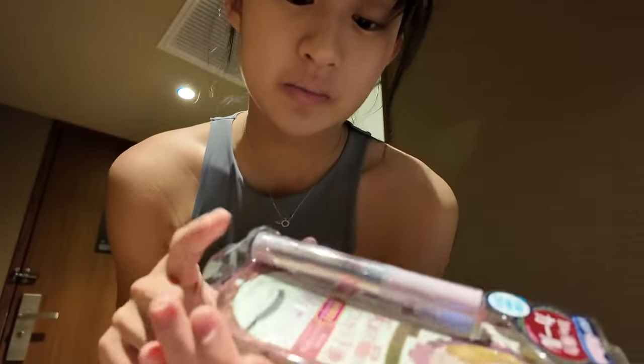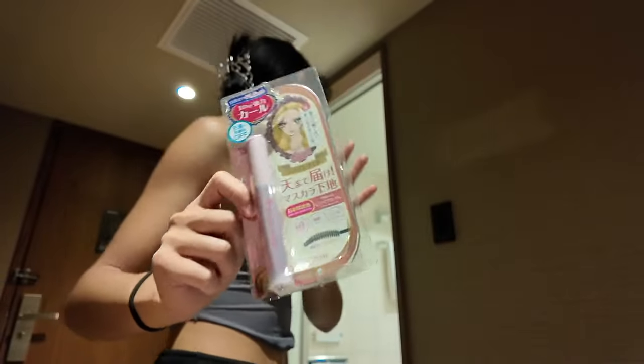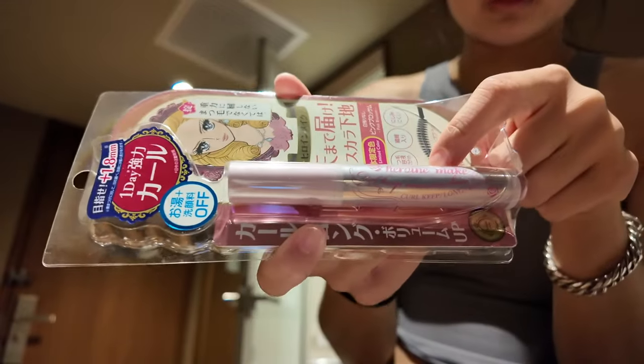I got this mascara primer, and this is an exclusive one that's only in Japan. I usually use the normal blue one, and it's super good, and mine ran out, so I was looking for this, and I'll try it out tomorrow.